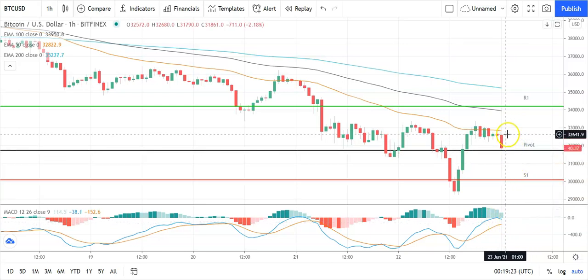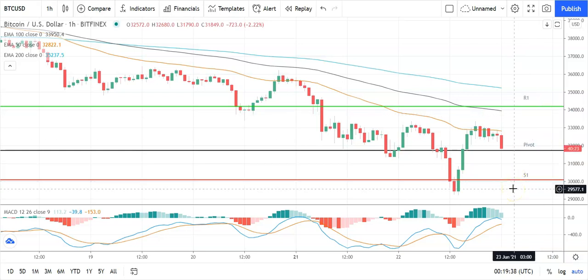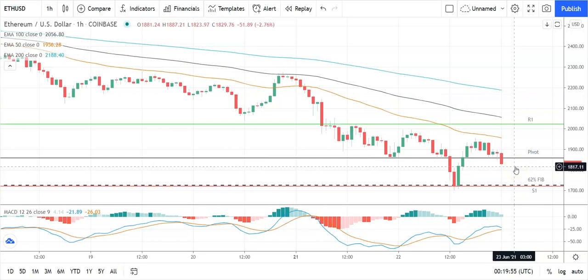On the EMAs, the 50 has pulled back marginally on the 100 and the 200, also giving a bearish signal. So key would be to avoid a fall through the pivot at 31,729 and break back through to 34,000 levels to bring resistance levels into play. Failures to do that and support levels will be in play. Across to Ethereum against the US dollar, also bearish start.